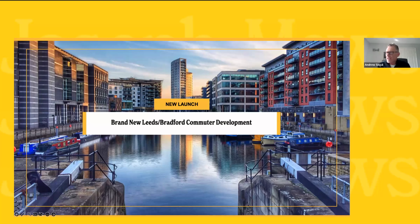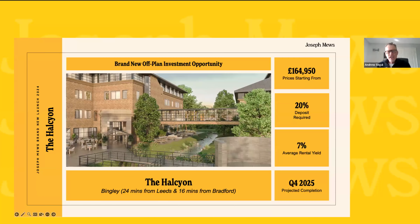Okay, so let's have a look at our new development, the Halcyon. I'll show you the map and the location where it is at the moment. Low price point. This is in Bingley, so it's Leeds commuter belt. We've got prices from £165,000. It's off plan, as Johnny mentioned, so you put 20% deposit down. 20% deposit is your commitment. You'd exchange on 20% in around a month, 5 weeks' time. Average rental yields, and I'll come on to rents, short-term lets and long-term lets in a second, are a minimum of 7%, and completion on this will be Q4 next year.